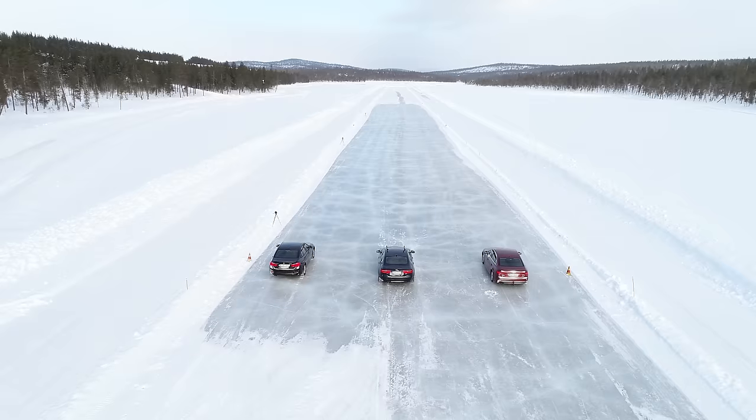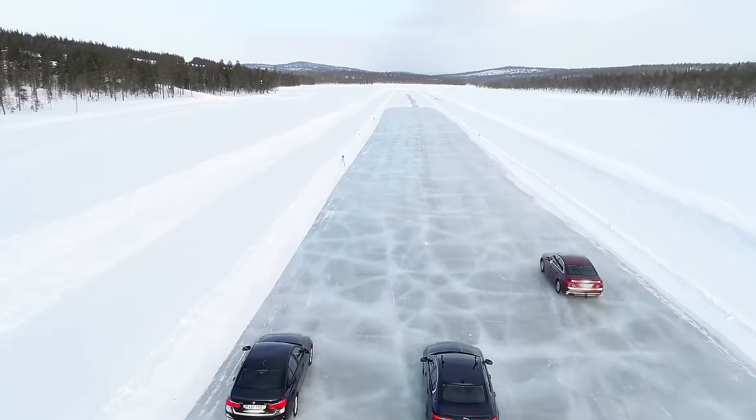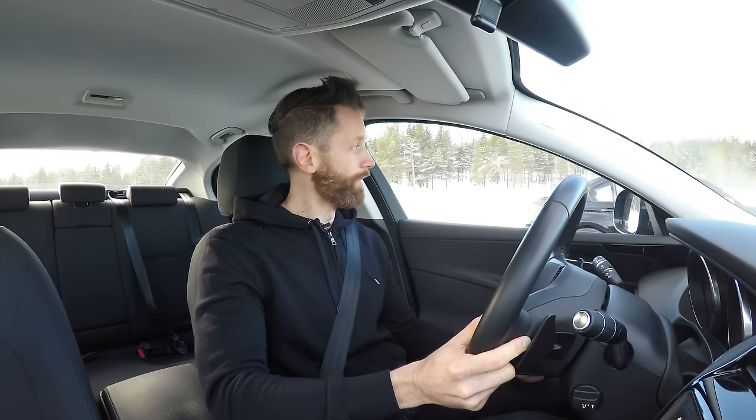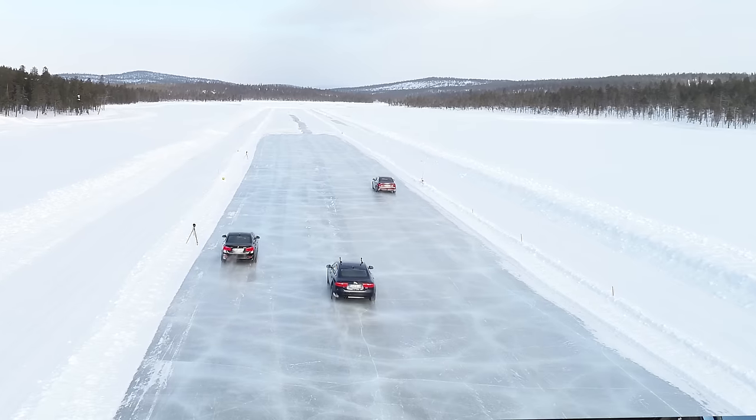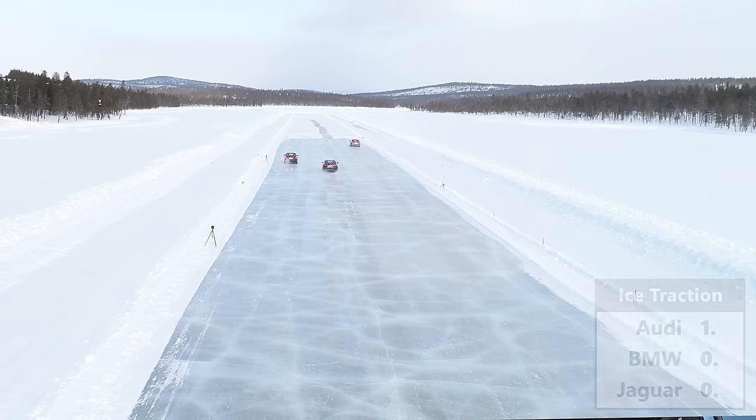3, 2, 1, go. Okay, the Audi's gone this time. I'm thoroughly last and the BMW isn't that much further ahead. So that was really interesting.